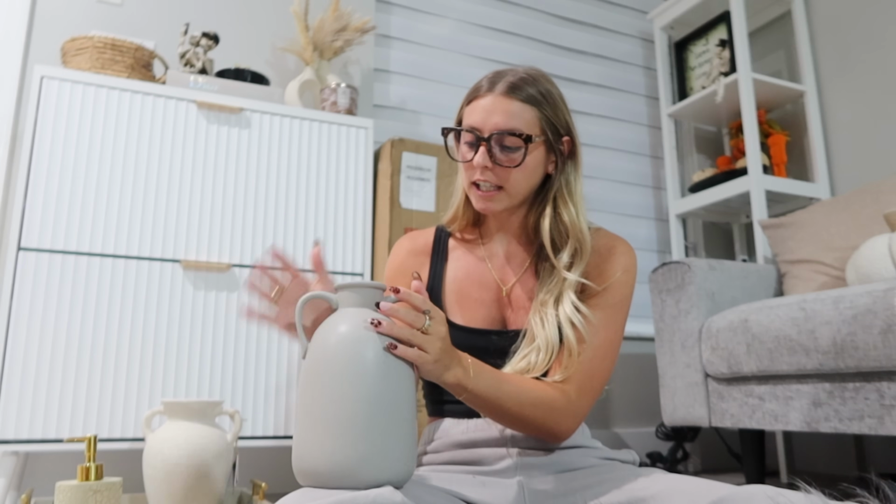I could actually probably put flowers that Justin gets me in this one, because we only have a glass one right now and it doesn't look the best. It's not the most aesthetic looking. So I actually really like this. However, I don't love that it's gray.